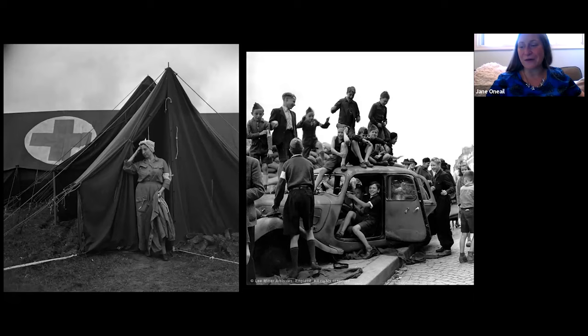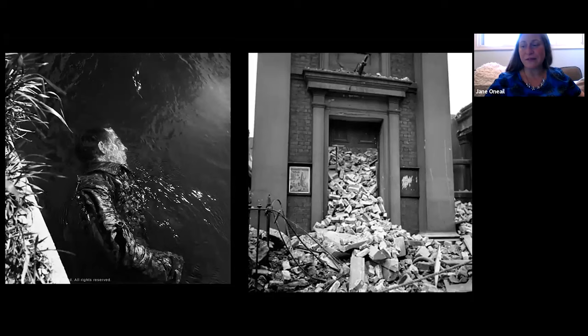This incredible image of the children celebrating on the right is at the liberation of France, 1944. So joy and a little bit of exhaustion. Lee Miller captures so many different facets of World War II. We have a dead SS guard in a canal from 1945, and a bombed out chapel from 1940. So she's not afraid to tackle really dark and troubling subject matter.